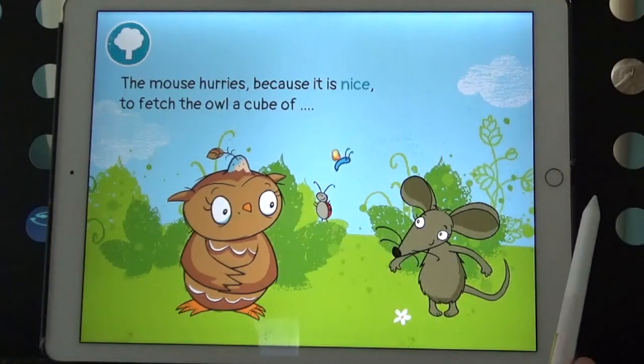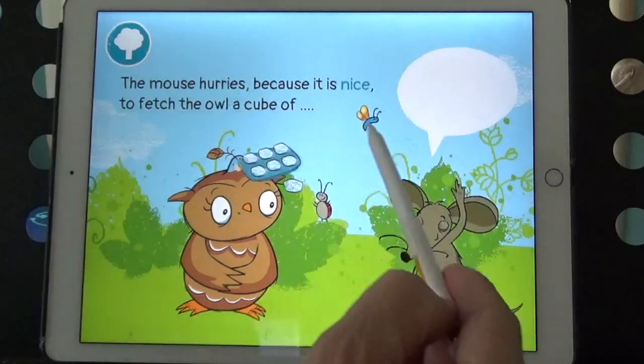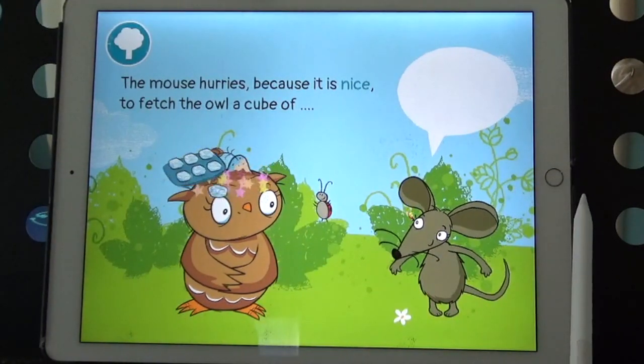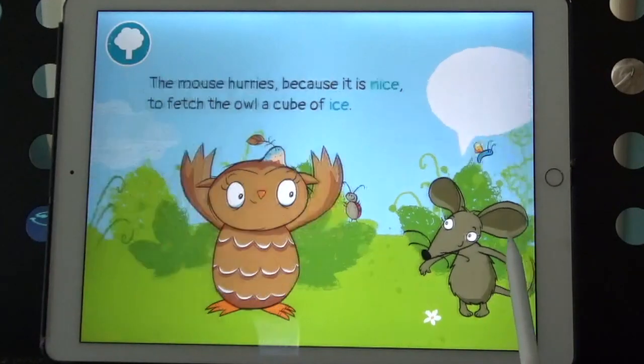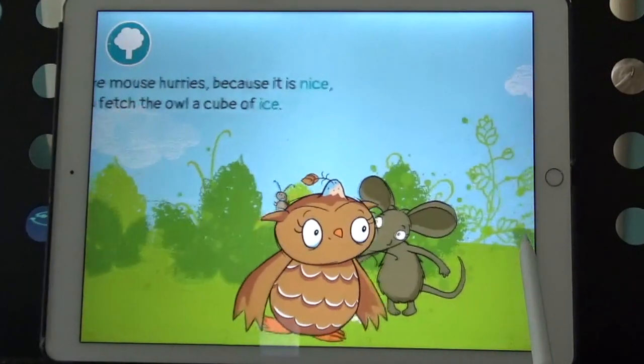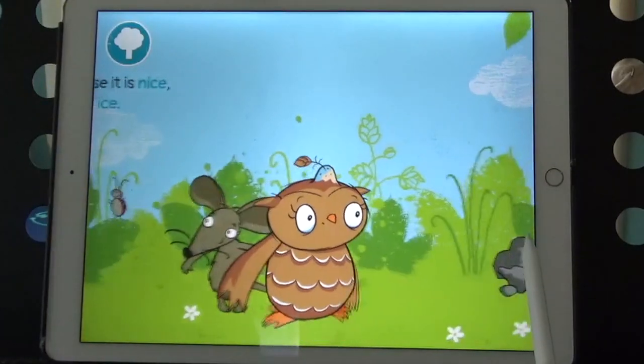The mouse hurries because it is nice to fetch the owl a cube of dog collar, shovel, the mouse hurries because it is nice to fetch the owl a cube of ice.